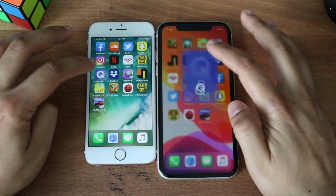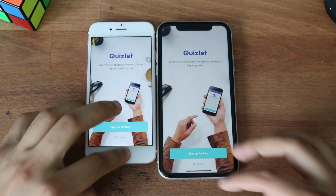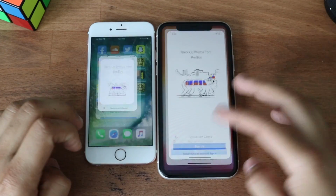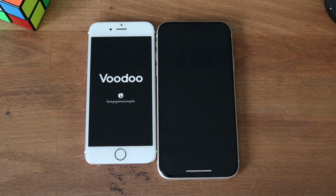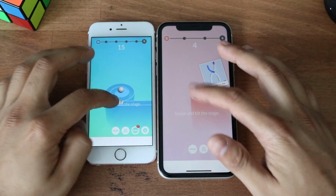Quizlet, 3, 2, 1. Pretty big difference for a basic app. Dropbox, 3, 2, 1. And again, this one not so much noticeable, but still a pretty big difference. Thank you, 3, 2, 1. And again, faster on the iPhone 11.